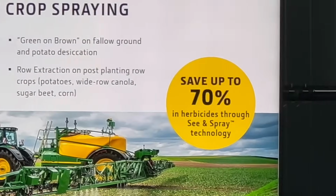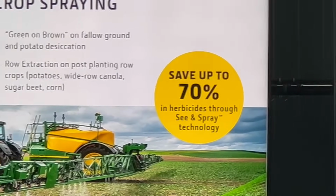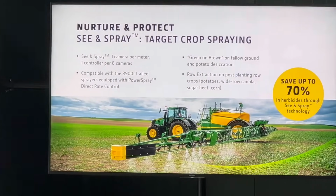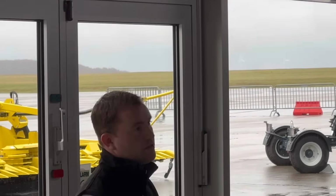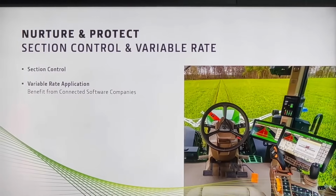It's probably one of the biggest costs you've got on your farm right now. There's probably sprays, herbicides, etc. So if you're able to reduce that by anything close to 70%, that'll be a massive benefit to your business and to the environment too. This is where we're going to get to.